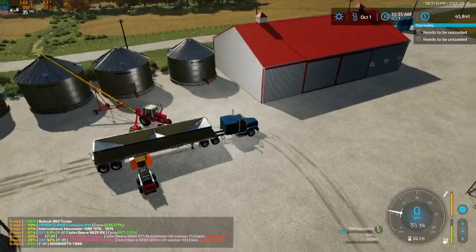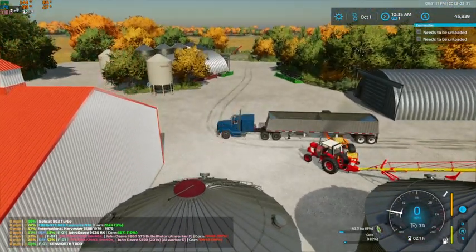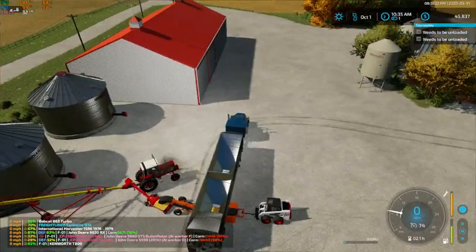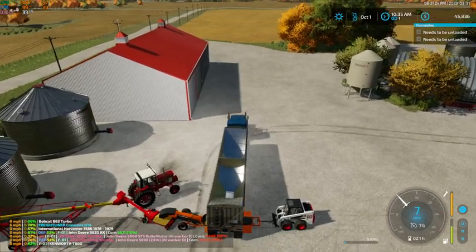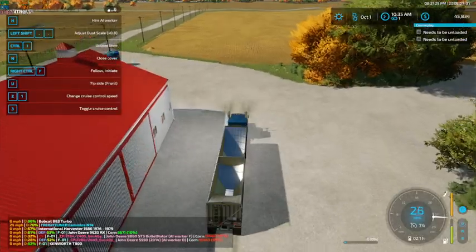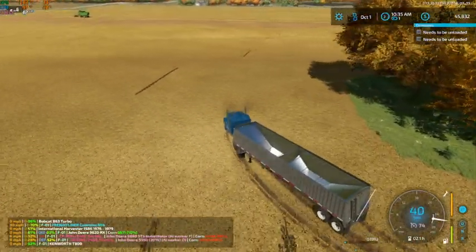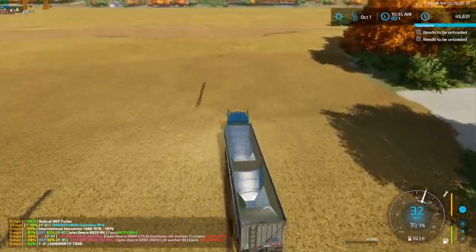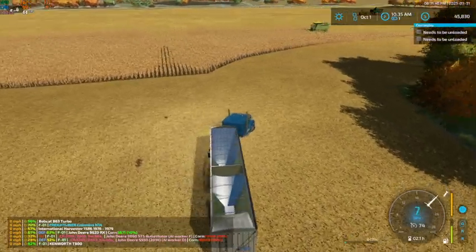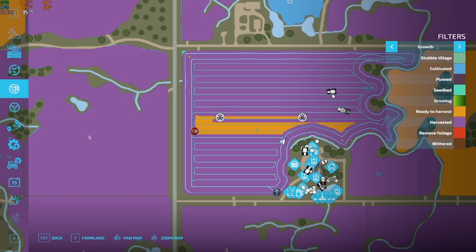That end bin is going to be fun to fill if we ever get to that point. With the angle that it's at, it shouldn't be too awful bad. Sure, we're set on front tip side. Alright, so then this truck I'm gonna pull right up over here. And we need to go up here and grab our grain cart.